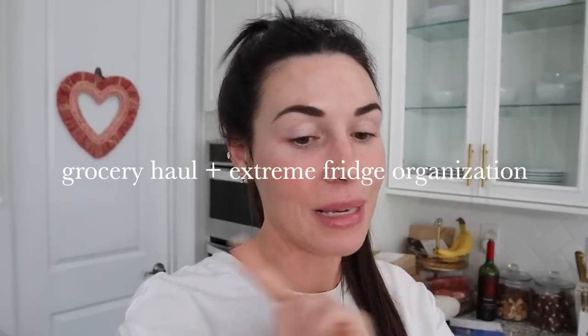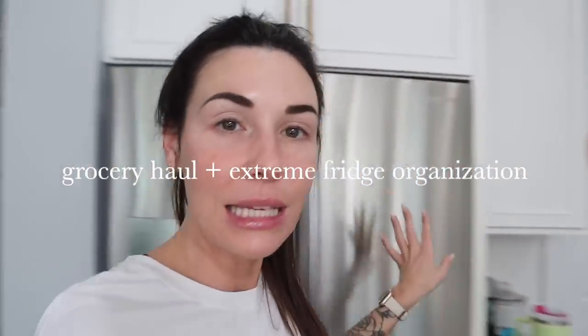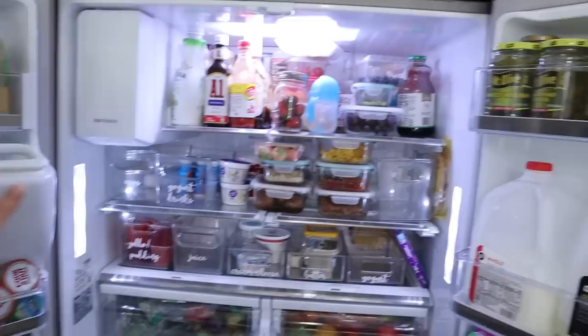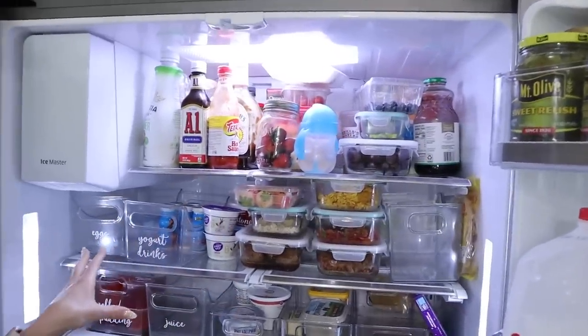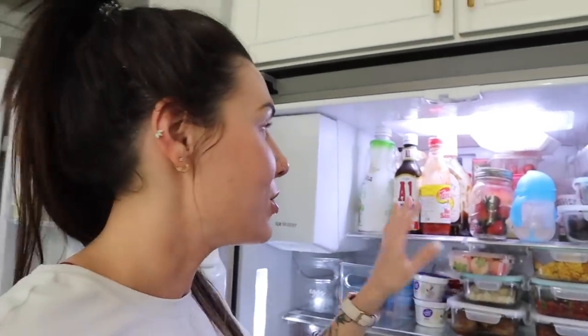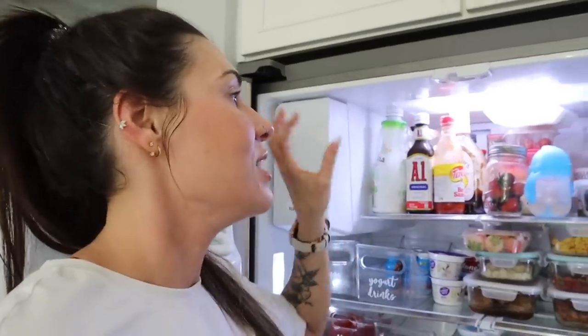But this grocery haul is going to be a little bit different because I decided I am going to completely clean out and rearrange our fridge completely. Now for the most part, it is very organized. You know, we have like the different clear bins, but there's a lot going on in here. It also needs to be wiped down. It's pretty gross because I don't even remember the last time I've done that. There's stuff in there in the back that's expired, things that we haven't touched in months. So I'm going to go through all of it, rearrange it, reorganize it.